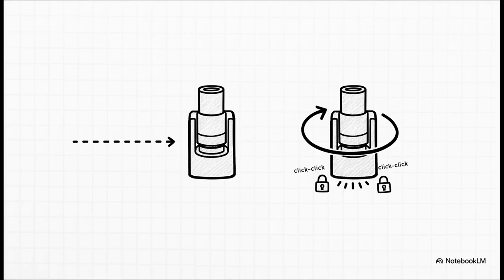Its defining feature is this really secure bayonet-style lock. You push it in and give it a little twist, and it locks firmly into place. That positive lock means it's not going to get accidentally pulled out, which, of course, is why it's so popular for those critical, long-distance single-mode connections.